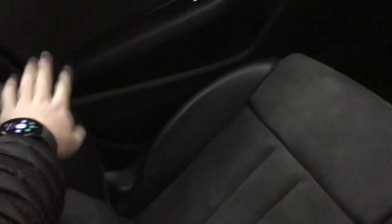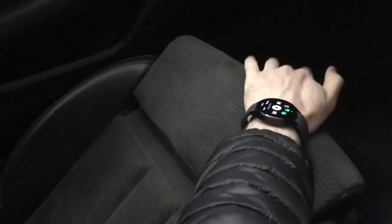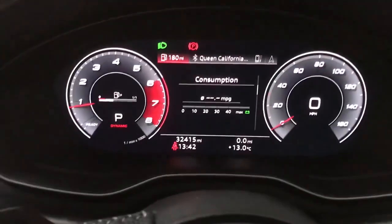So inside we have the leather and Alcantara S-Line sports seats, really nice seats, nice and comfortable, big bolsters on the side and the base to keep you in place, and you've also got under thigh support if you need it as well. And then you've got the same seats in the rear, which you won't be able to see because of the rear tints.